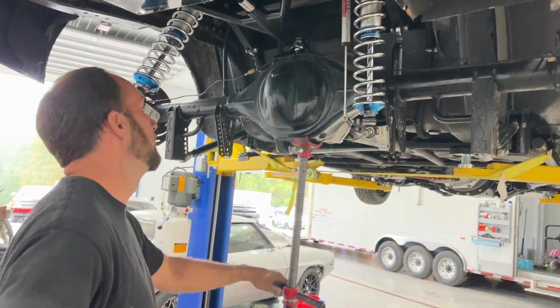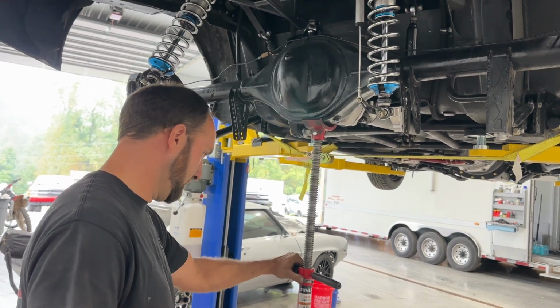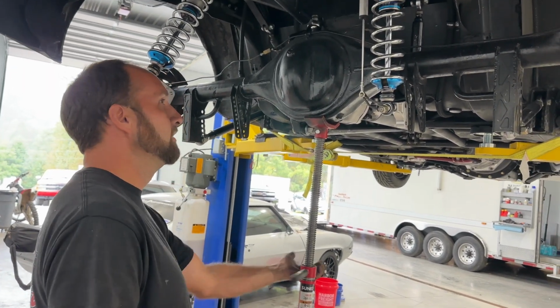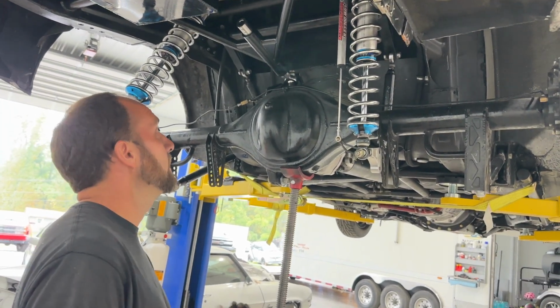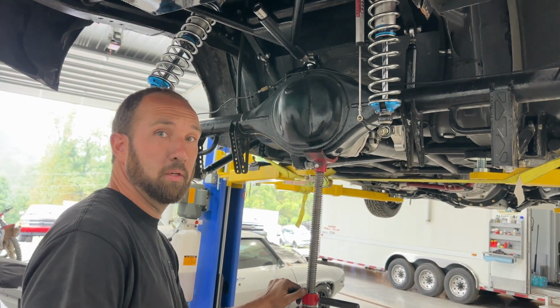So, what's this thing doing? Oh, this? They call this a dead man. I think that's what they call it. I don't know. I'm just sitting here going up and down with the rear end and trying to see if something's binding or if something's not working properly, and it all looks fine.